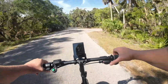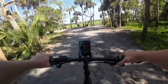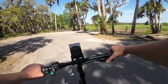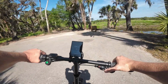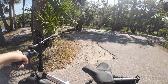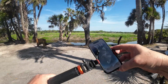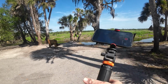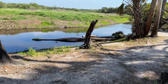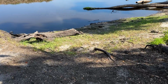Fisherman's Loop. Let's go check out Fisherman's Loop and see what this is all about. Caution, alligators. All right. Not much of a loop. It really is just a loop. But let's see what we can sneak up on over here. Always approach the water's edge cautiously because you never know what might be lurking just over the edge.